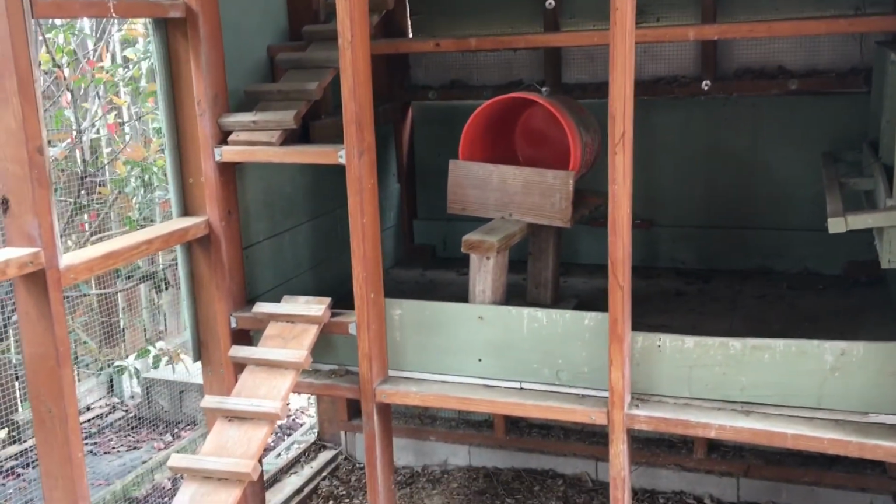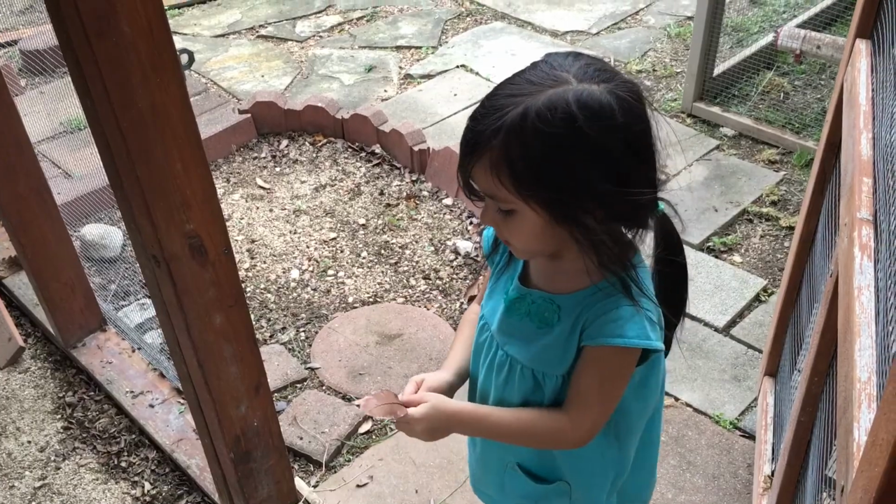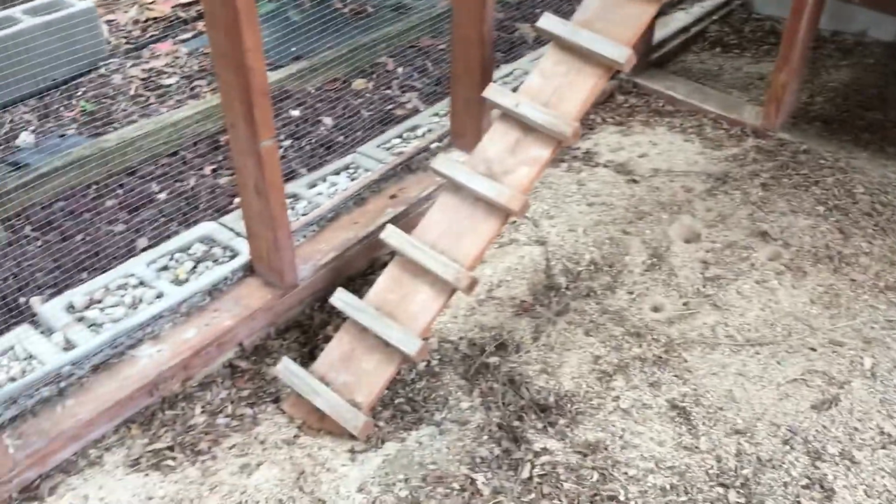No children in here. Oh, I see. Are you finding leaves? They've been collecting. Oh, thank you. Go put them with your rock collection. Collecting rocks and leaves.